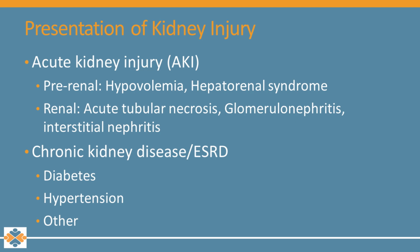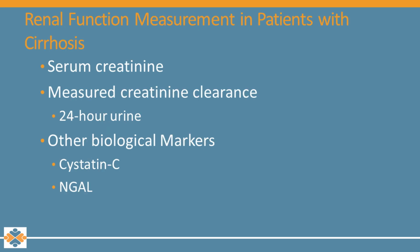The renal causes for acute kidney injury could be acute tubular necrosis secondary to hypotension or drug-induced, or various glomerulonephritis and interstitial nephritis. There are many ways to measure renal functions. Serum creatinine is one of the time-tested biomarkers of renal dysfunction. However, it is fraught by many limitations, especially in patients with cirrhosis.